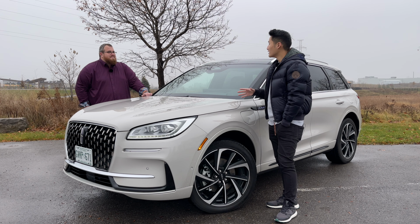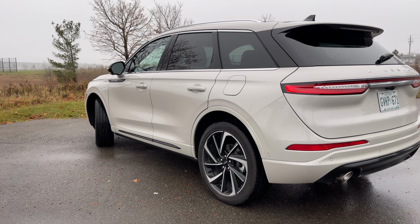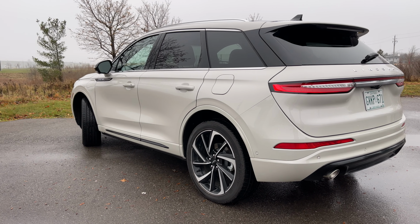The battery pack on this is a 14.4 kilowatt hour lithium ion battery. And as we'll be talking about a little bit more in terms of charging, we're only seeing 3.6 kilowatts of charging capabilities on Level 2 here. That's about half of what a vehicle like this should be charging at.